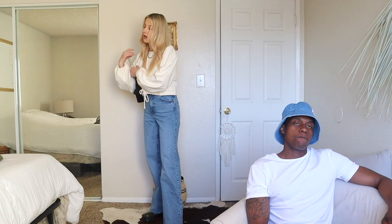But look, the chunky boots. Okay, yeah. Zara, 90s vibes. And I actually left this one on my chain.